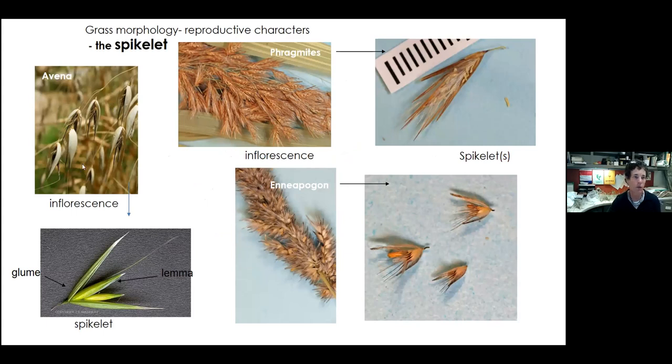So here's a panicle inflorescence of Avena. And then here's the spikelet. So there's a spikelet, there's a spikelet, there's a spikelet, there's a spikelet. And it's been dissected out. Okay, and how do you know it's a spikelet? Because if you were looking at this through a hand lens or through a scope, you would see that there's an empty bract, there's another empty bract, and then here's the fertile parts. So that collectively is a spikelet.